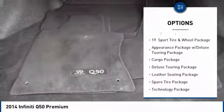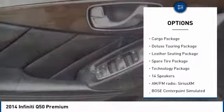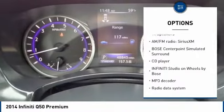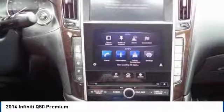Here are some of this vehicle's great options: navigation system, power passenger seat, traction control, dual airbags, leather-wrapped steering wheel, air conditioning, alloy wheels, power steering, four-wheel disc brakes, security system.